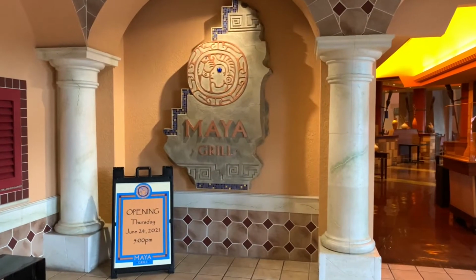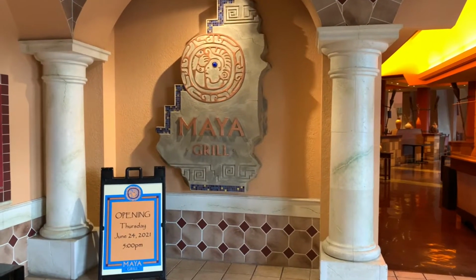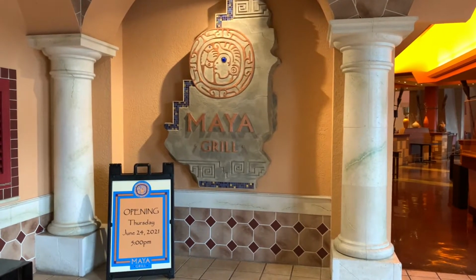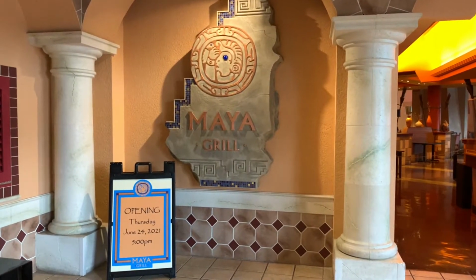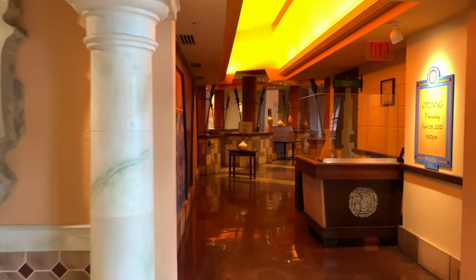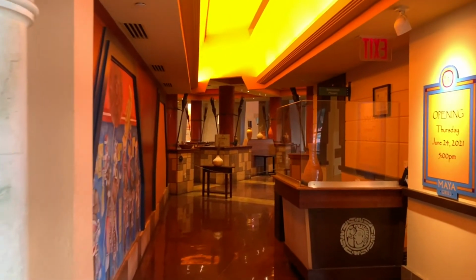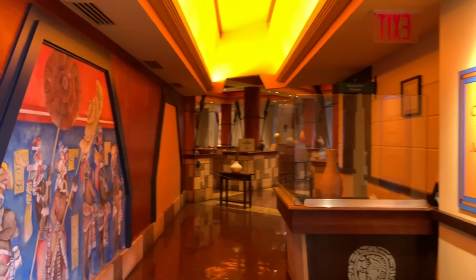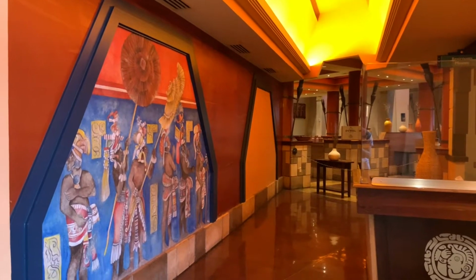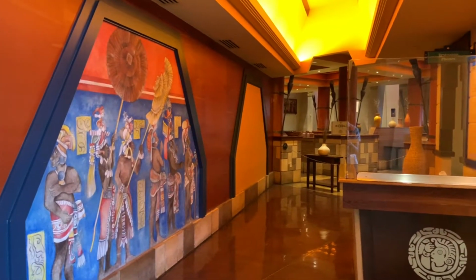As you can see, this is Maya Grill, Coronado Springs main dining location, so it's a table service. It's opening Thursday, June 24th at 5 o'clock. So it's not open yet, but this is their main dining location here. It's so exciting that this is going to be coming back on June 24th.